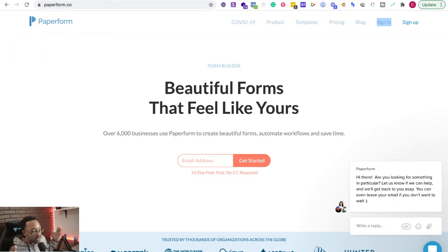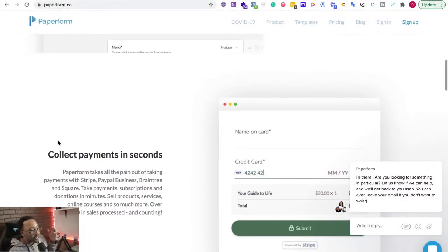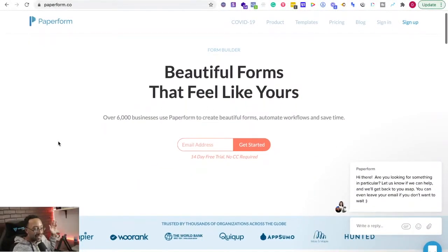You can use this platform for so many different things. I use this as my main form where I have people opt in, but I've built apps with this platform. I've helped MVPs be built for my clients. This is so powerful. Not only does it integrate with Stripe, so now I can just send this out and people can pay me either a one-time fee or a subscription. They can opt in, all of those things. This allows me to now connect this to my main CRM, which is ConvertKit.